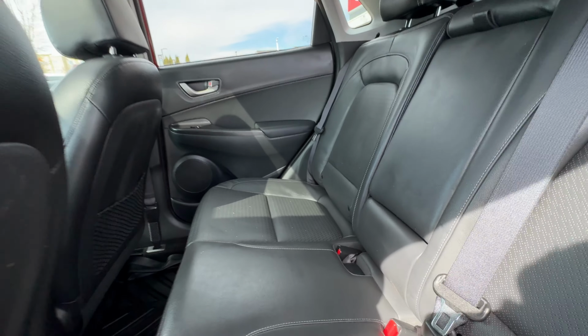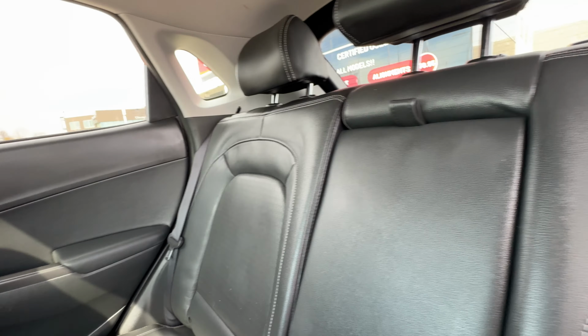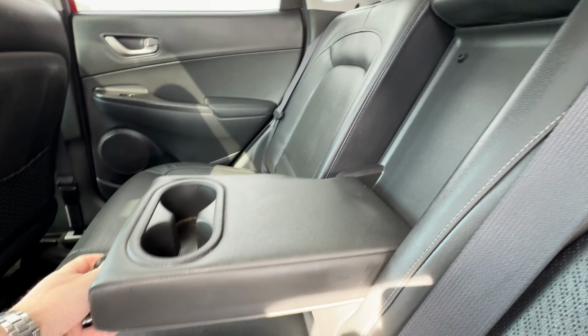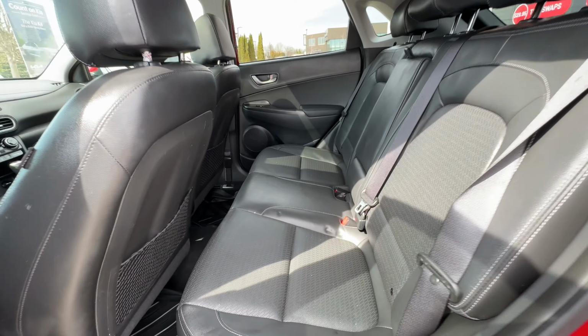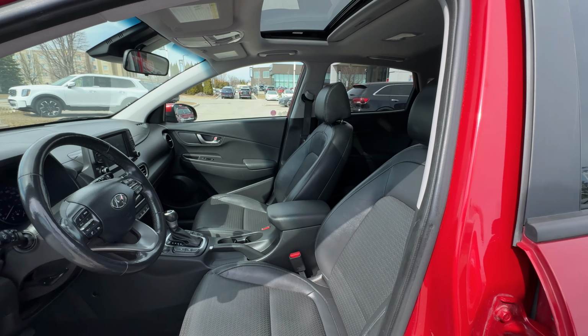You'll see there's nice perforated leather in this Preferred with the Sun and Sound. We have a center armrest, and I love the fact that there's a tab, makes it a little bit easier to fold down. All right, and just nice clean shape back here. There's no rips, tears, stains, or burns, and it does not smell like a smoker's vehicle, so it's a non-smoker car, which is important to know.